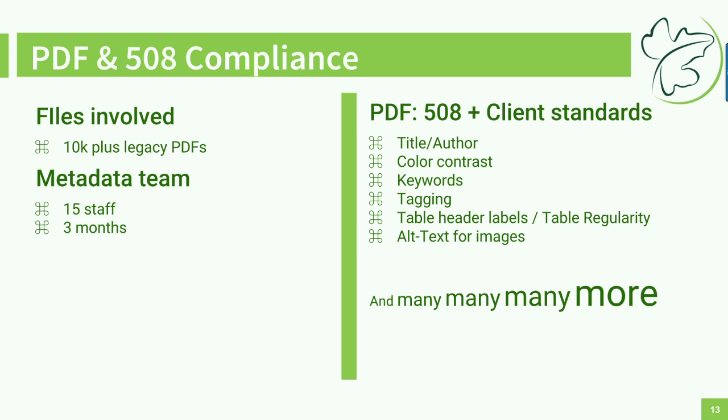So with PDF and Section 508 compliance, if someone asks you to make 11,000 PDF files Section 508 compliant, I can tell you that it's over 3 months. That's kind of a big deal. So we actually hired about 15 people off the street.